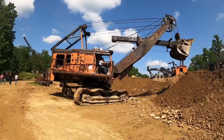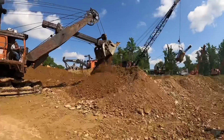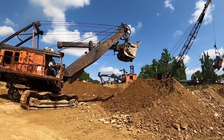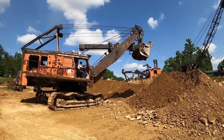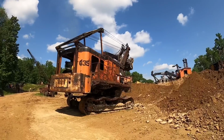You can see as he sits up there, he's still using his feet for the brake, but he's got a lot less input strength, I guess we'll call it, to run the actual machine. Pretty awesome. He's even got air conditioning on top of that thing.